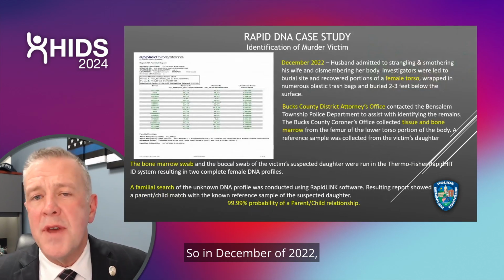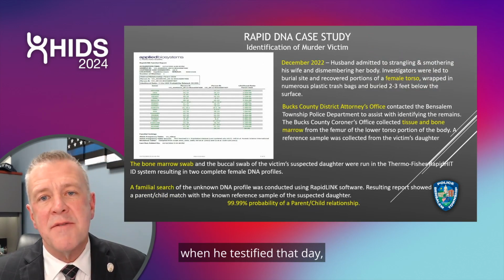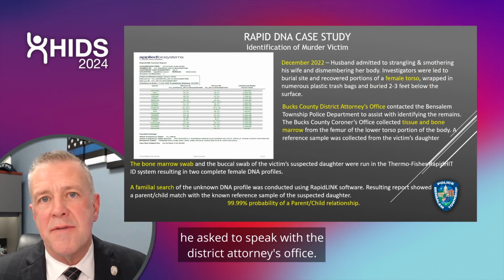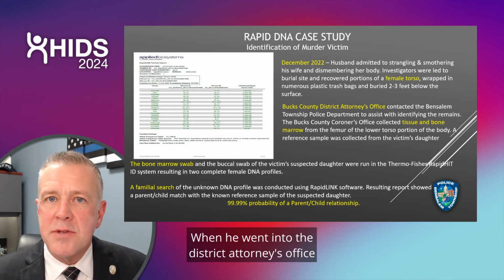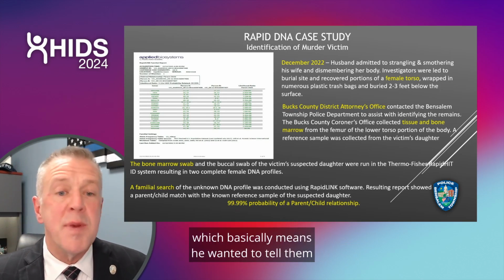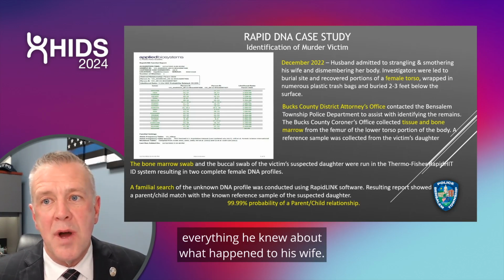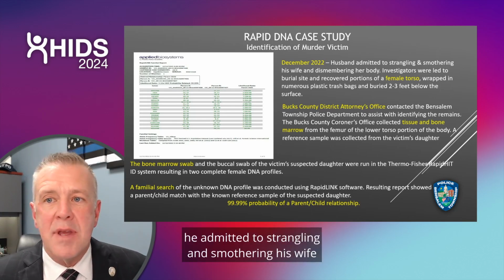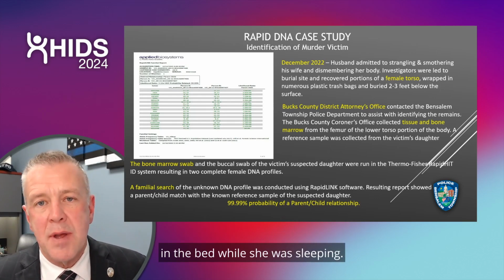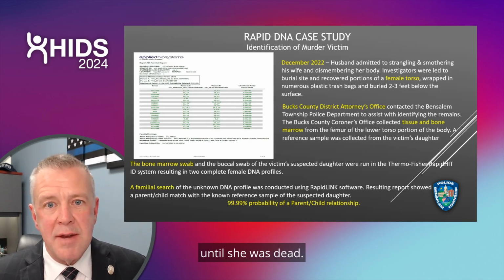So in December of 2022, right after that grand jury proceeding, when he testified that day, that evening, he asked to speak with the district attorney's office. When he went into the district attorney's office to speak with him, with his lawyer present, they asked to give a proffer, which basically means he wanted to tell them everything he knew about what happened to his wife. During that proffer, he admitted to strangling and smothering his wife in the bed while she was sleeping. He choked her, then he put a pillow over her face until she was dead.